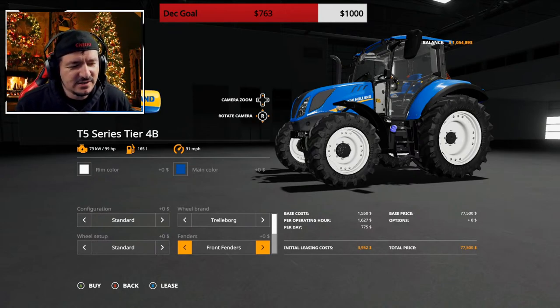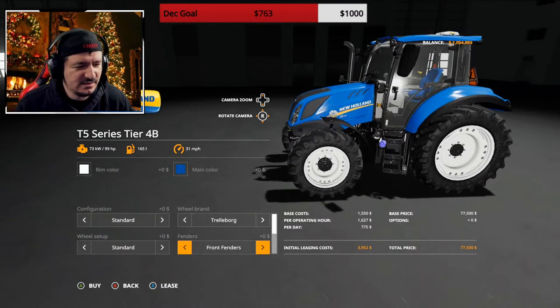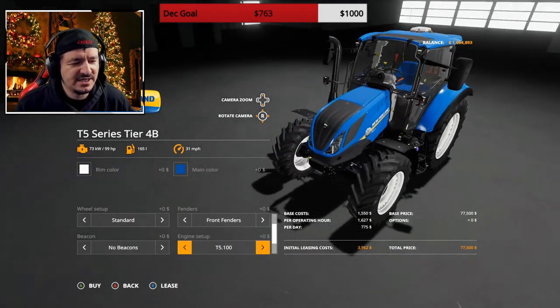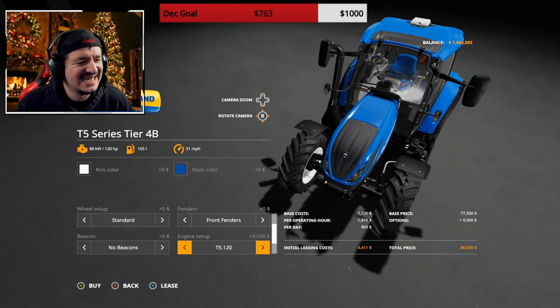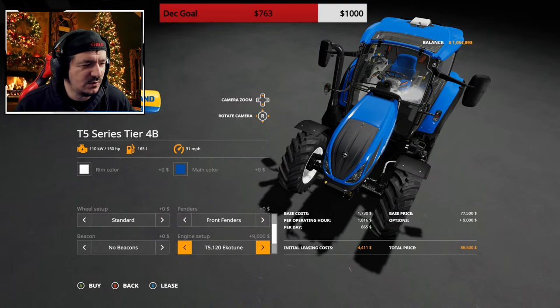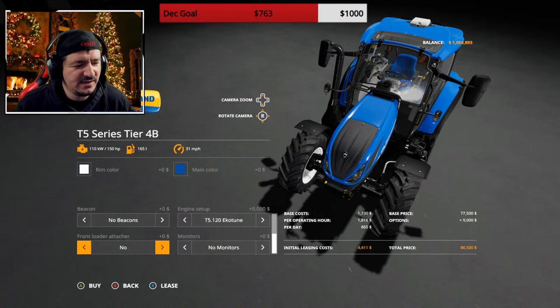Okay, anyways, fenders. We got front fenders, we got no fenders. Let's see. Beacons. You got no beacons, left beacon, right beacon, dual beacons, and back to no. The engine setup, you got the T5-100, which is 99, the T5-120, which is 120, the T5-120 Ecotune, which is 150, so I'm going up to 150 horsepower.